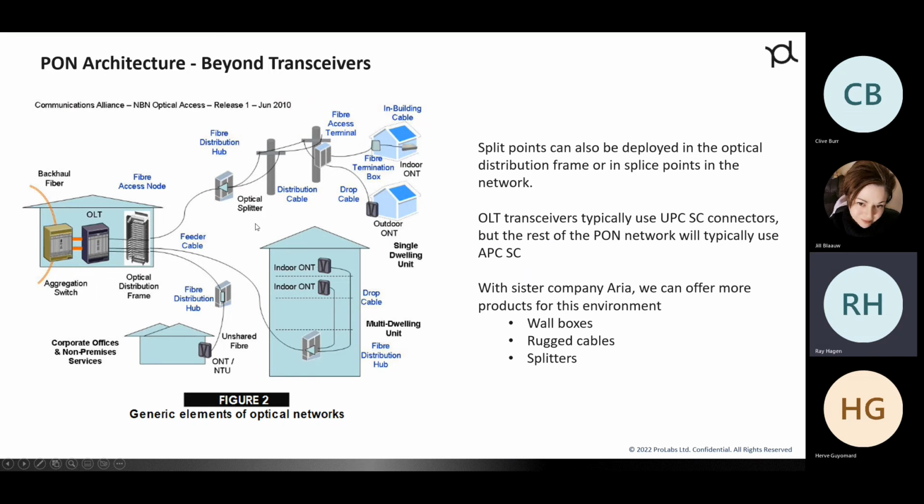A little bit about the architecture beyond the transceivers. You get to passive connectivity. This is what a PON network is going to look like a bit more in the outside plant: optical splitters, distribution cables, fiber termination boxes, things of that nature. And with our sister company, we've got solutions for nearly every step here in the network.